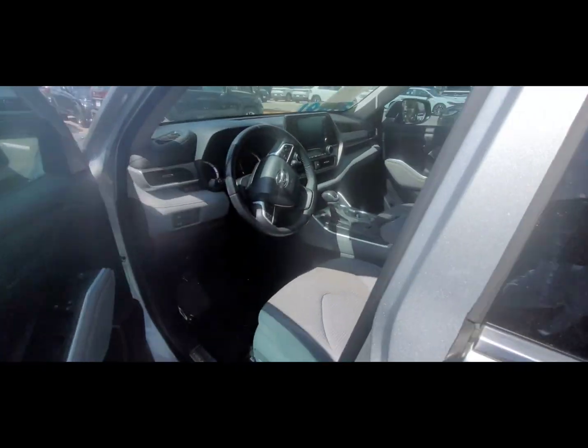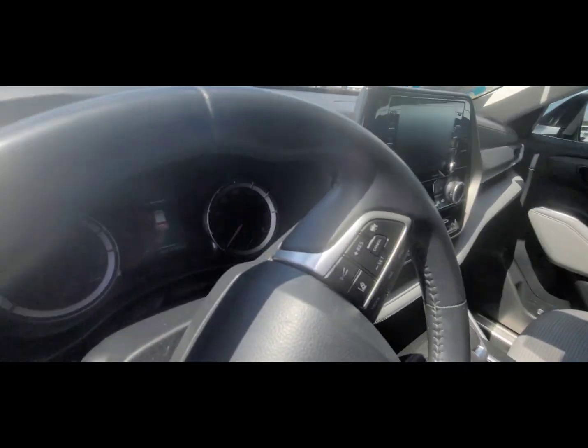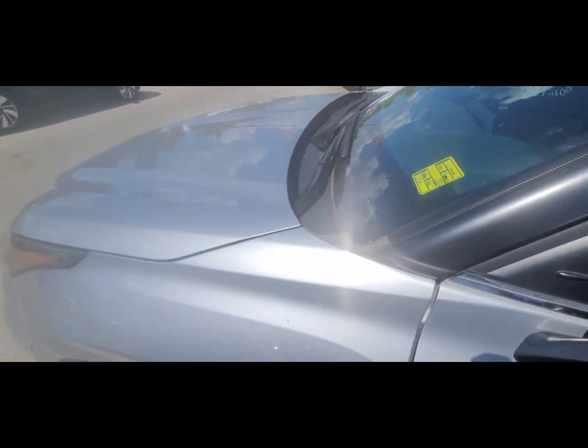And then let's take a look here in the front. Also very clean, current odometer is at 27,000 miles. A very fine vehicle. I hope you get the opportunity to come and see it.